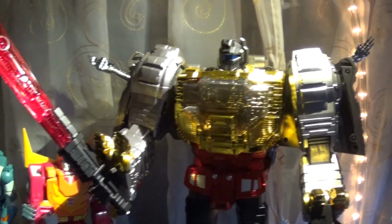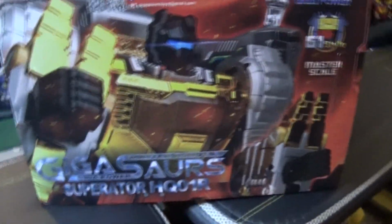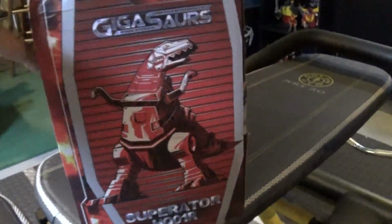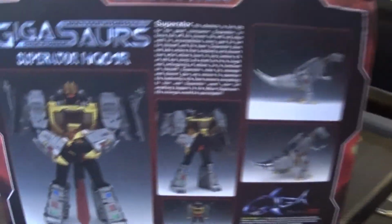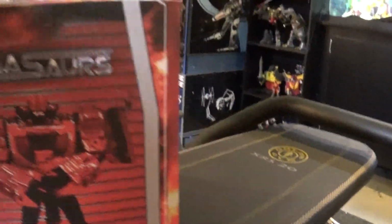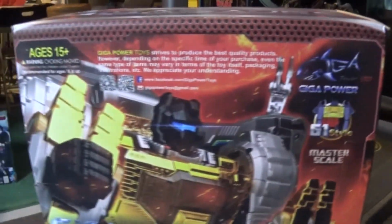Really awesome. And before I move on, here's that Gigasaurus box. It's really, really big. As you guys can see, there's a nice 360 of it. There's some nice product information on the back. This thing is absolutely awesome. Can't wait to get him in that dinosaur mode. Just haven't quite committed to getting that done yet. But yeah, this looks really freaking awesome.